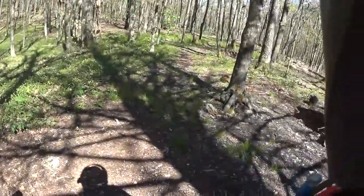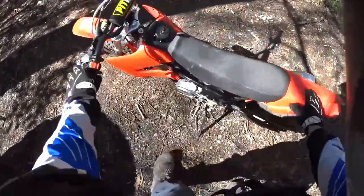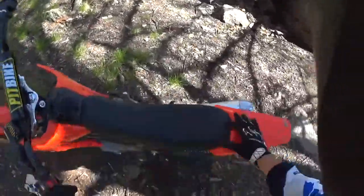So I've been hanging out here for a while. Pretty much done with this spot. I'm gonna keep it moving. So my kickstand actually broke on this trail. And you see that piece of rope right there? Let me show you where I got that from.